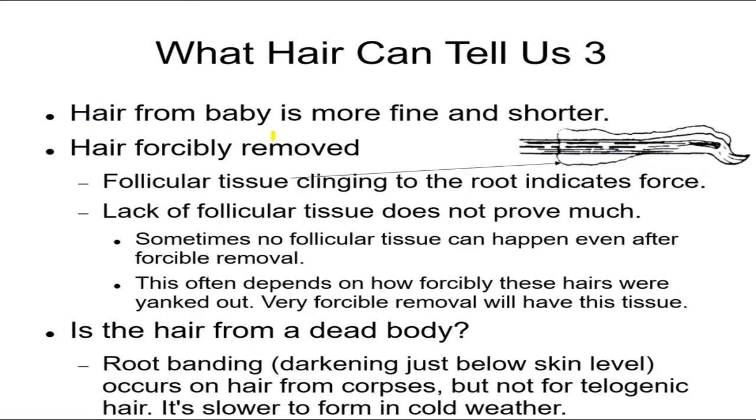Also, if it's hair from a baby, it's finer and it's shorter. I mean, how long do babies stay babies? 3 years, or I don't know how many years you consider a baby. So how long can hair grow in just 3 years? So again, it's usually shorter, and it's also more fine, more thin. So we can tell if the hair comes from a baby. We can sometimes tell if the hair is forcibly removed.